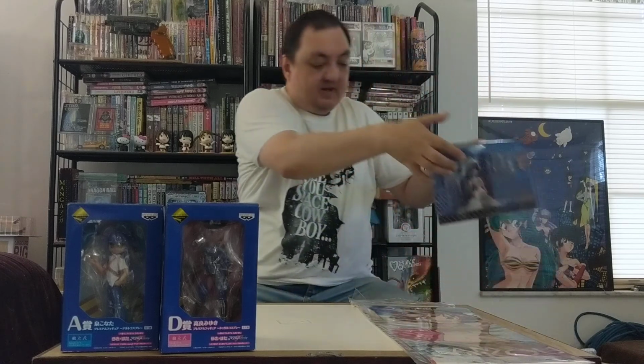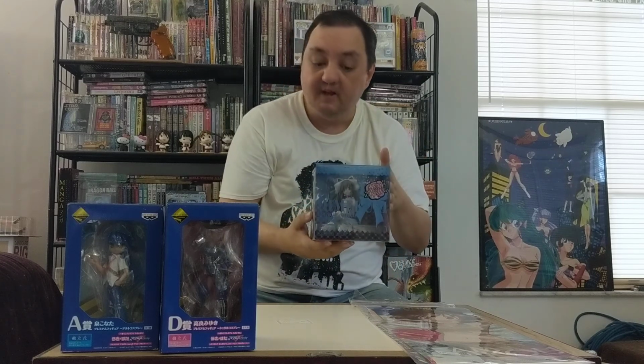This, some of you may recognize. These were around a number of years ago. I have one of these, however, I don't think mine is this particular color variant. However, this was 1,000 yen. This is an original illustration girl.